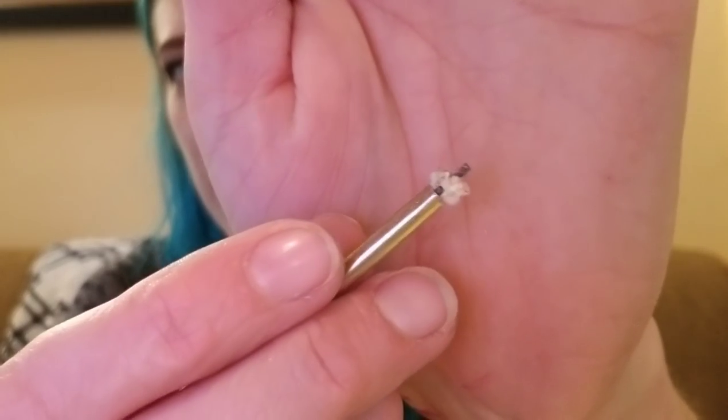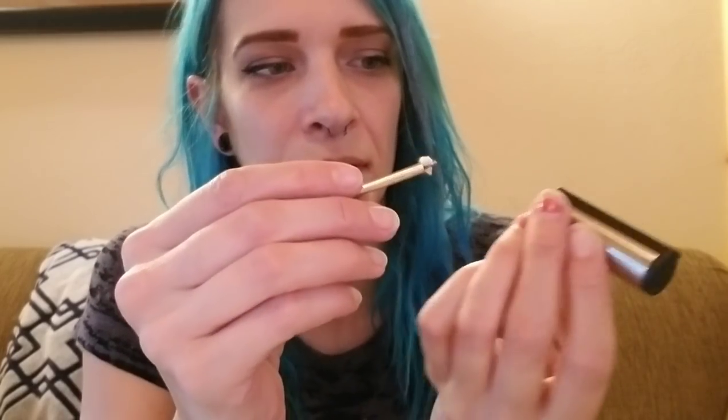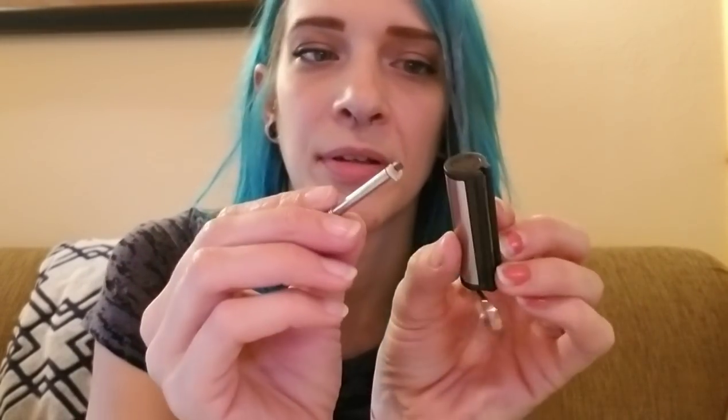I don't know if this is supposed to actually catch fire though, because it's got all that cotton around it. You'd think this would become like a match. So I'll have to mess around with it a little bit more, but you definitely can get a spark off of it. So I'd call that a win. Play with it and see if I can actually get it to work.